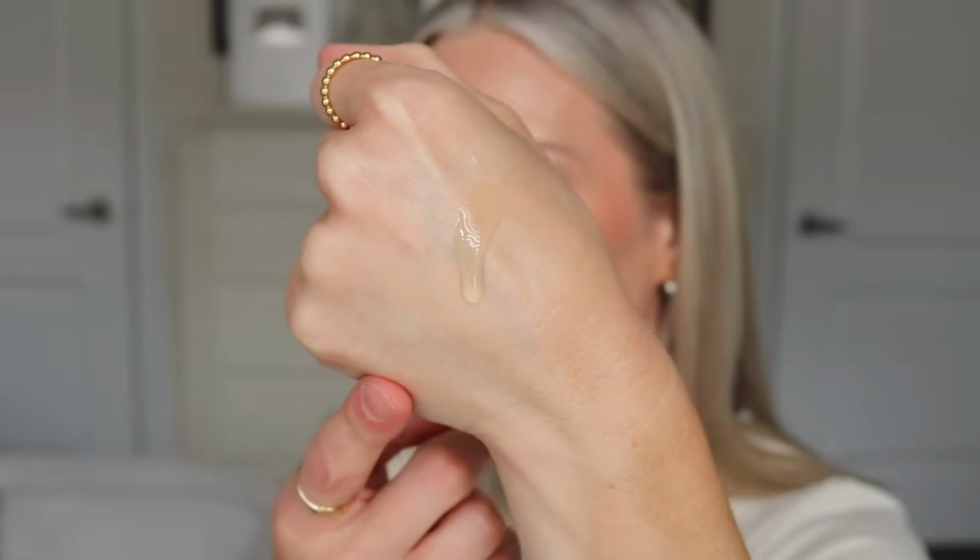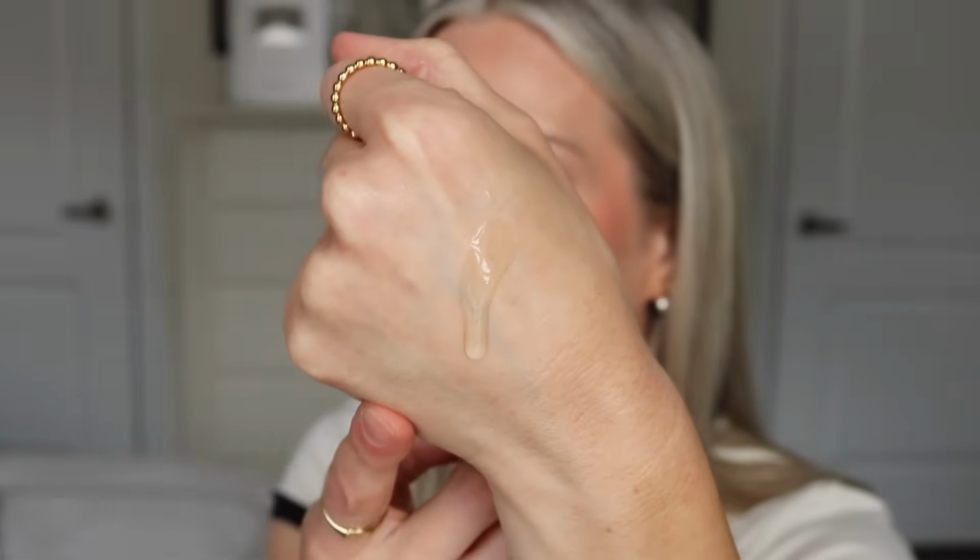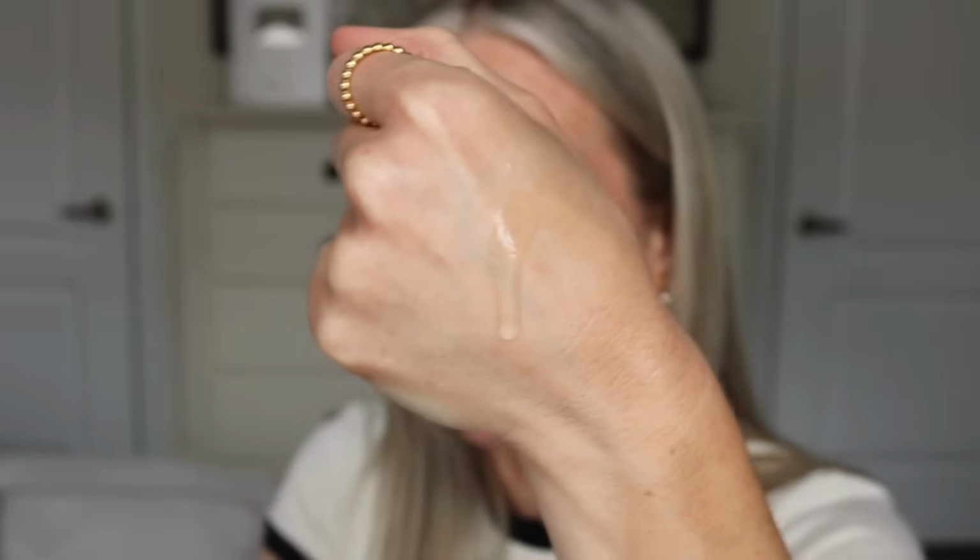It doesn't break me out. I've never experienced pilling. This also has a gel type of texture, so if you love a true gel serum, you're gonna love this. I just applied 1 pump here, but I generally apply 2 pumps, and that goes all over my face and my neck. It spreads really nicely. Like, you can see how nicely it's spreading here.